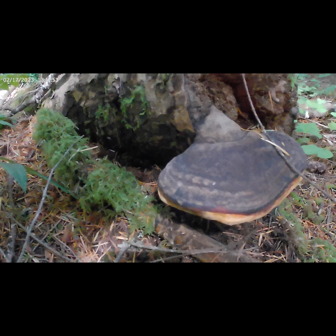This is a red-belted conk, aka Fomitopsis pinicola. It's not edible as it is far too hard, and even if you were able to cut it and cook it, you wouldn't be able to digest it. It is a brown rot decayer, meaning it grows on dead or dying wood and eats the cellulose, leaving behind nothing but the brown lignin.